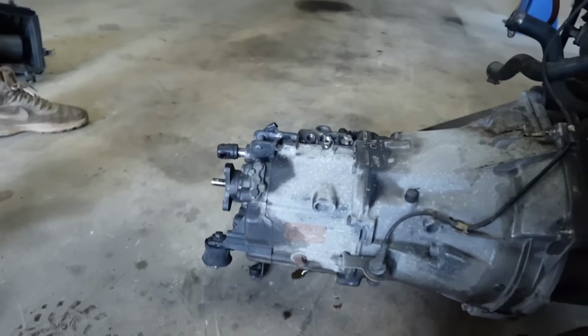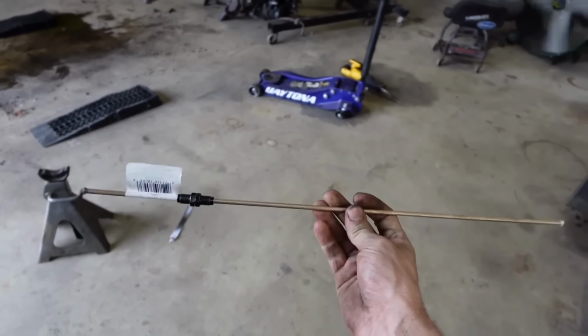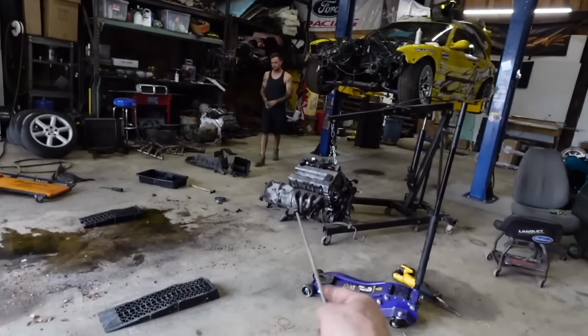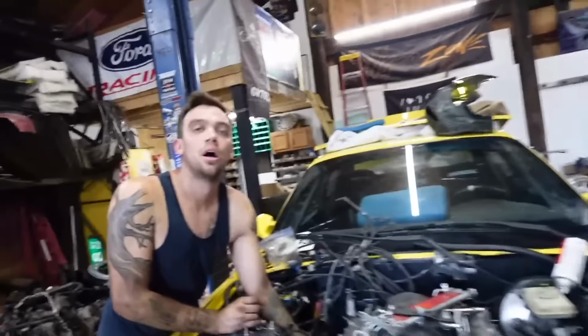This is bad. But yeah, so we definitely need these. We definitely needed the trans mount. We just got a slave cylinder from AutoZone, and we got a nickel copper line, which is right here. And we're just gonna make this our new clutch line. We're gonna use the rubber one off of his trans for my ZF, and then I'll just get him another rubber. Sorry, dude.